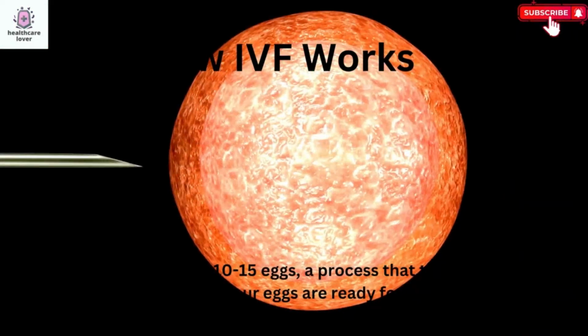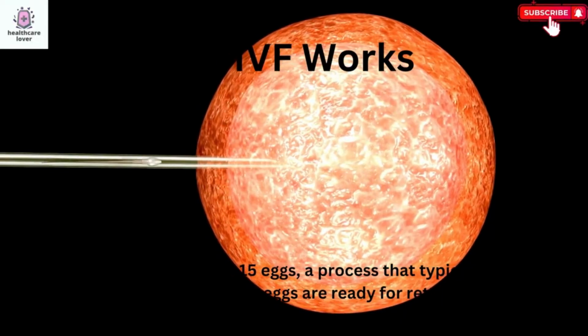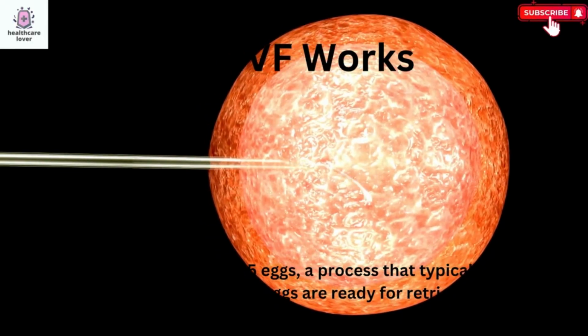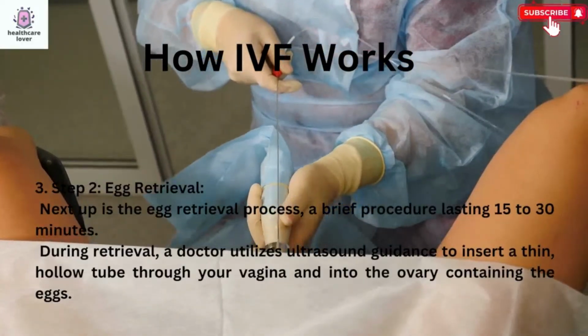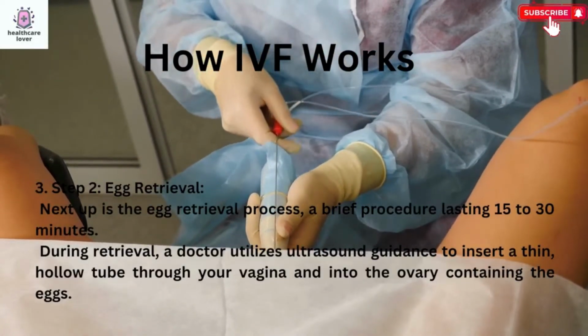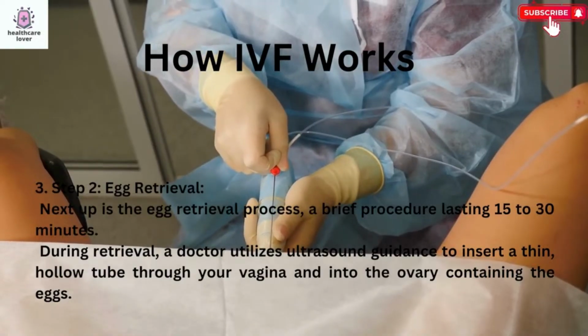The goal: to harvest 10-15 eggs, a process that typically takes about 2 weeks until your eggs are ready for retrieval. Step 2. Egg retrieval. Next up is the egg retrieval process, a brief procedure lasting 15 to 30 minutes.